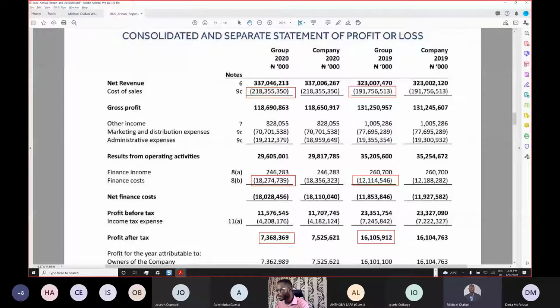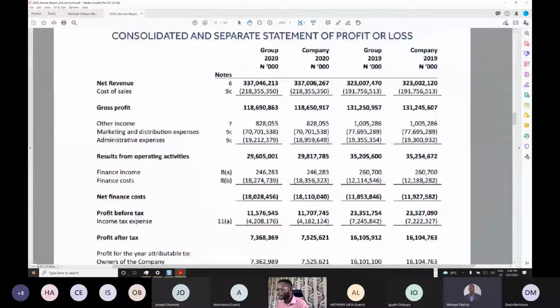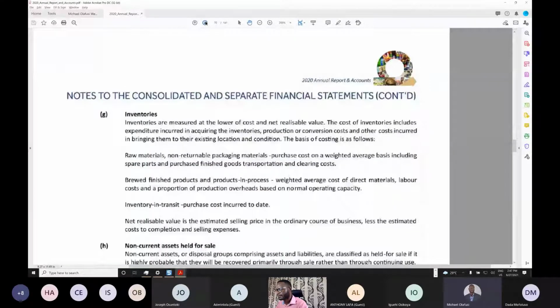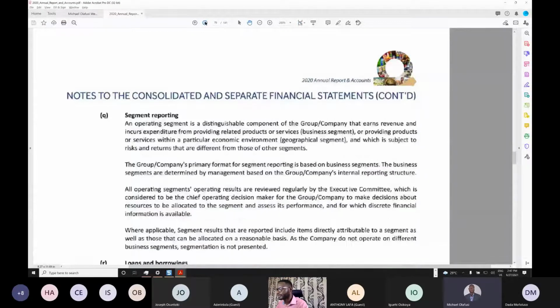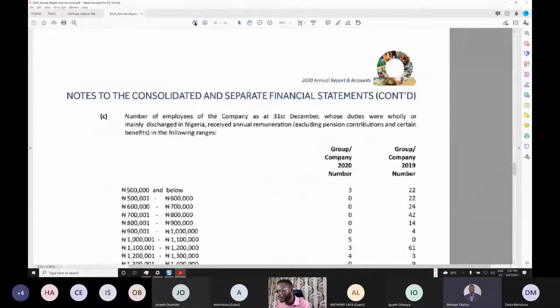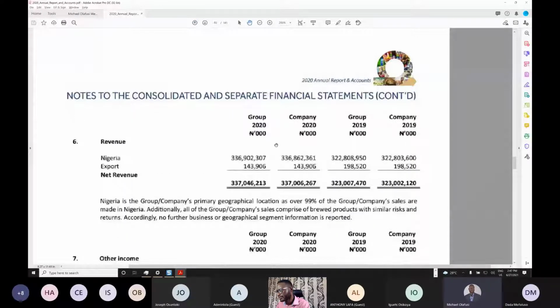I go to note 8B. Note 8B. How many more minutes do I have? Okay, great. Let me check where we are. We're almost done anyway with the core part of it. Note 8B. Great.